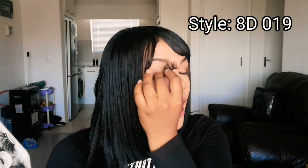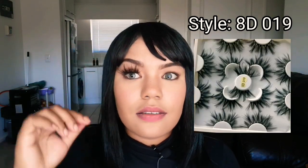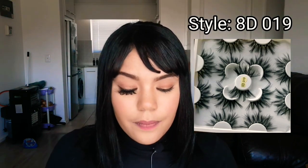Next up, we have these wispy 25mm lashes in the style 8D019. Let me just remove the 8D001 here, and then we apply this one. I'm not gonna put lash glue on because my lash line is already tacky. As you can see, this one is also very wispy, and it is just very exotic. I really love it. It's not too much. It's just here and there. There's a strand that goes up to the point where it touches my eyebrow. I'm not gonna stick it down with glue now, I'm just gonna show you what it looks like.